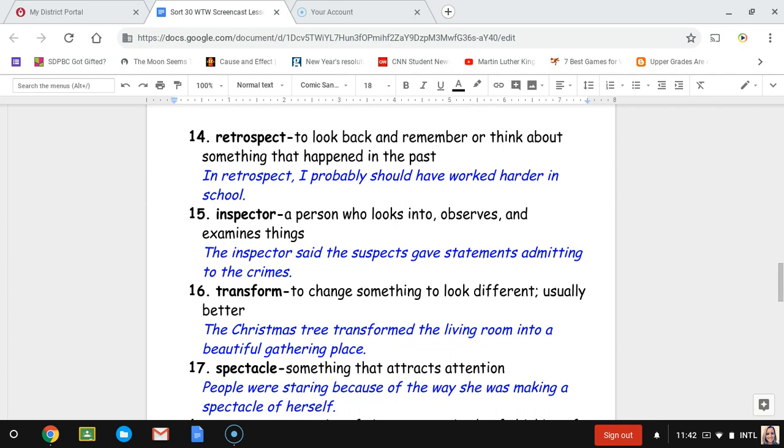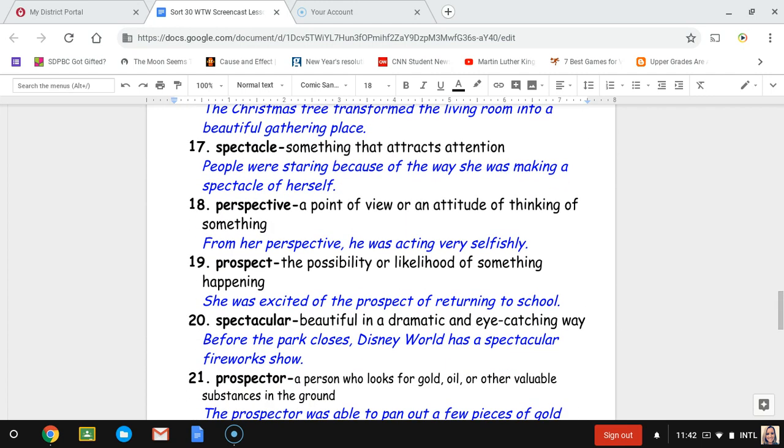Number 17, spectacle. Spectacle means something that is attracting attention, and a lot of times this word can be used in the negative sense and not necessarily the positive way. But it could be used for the positive, but typically people use it for the negative. So the sentence I have for spectacle is, people were staring because of the way she was making a spectacle of herself. So they were probably looking at this person like she was crazy because maybe she was doing something really silly. So that would be spectacle.